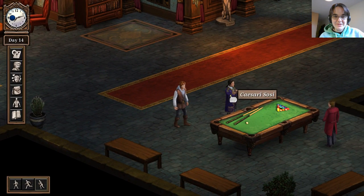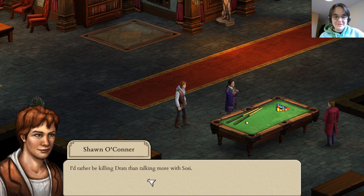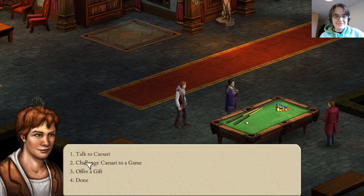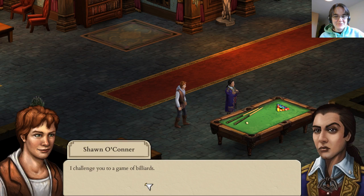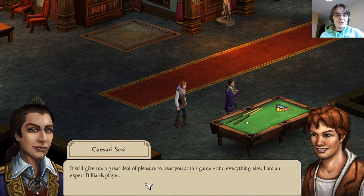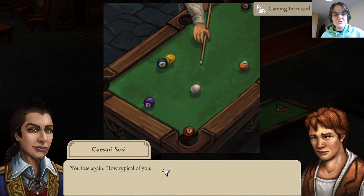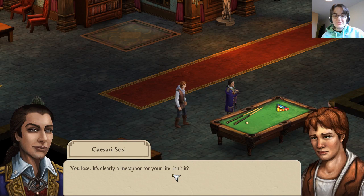Anybody around to play with? I guess I could. I'd rather be killing drats than talking more with Sosie. Fair, fair. How about we challenge him to a game of billiards? It will give me a deal of pleasure to beat you at this game, and everything else. I am an expert billiards player. Whoa, Sosie, whoa. You lose again. How typical of you. You lose. It's clearly a metaphor for your life, isn't it?